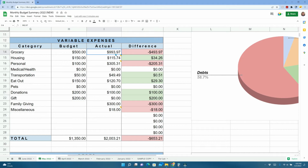So it's $993.97. But even then, this is definitely our guilty pleasure, my fiance and I. We don't necessarily spend a lot of money on items or stuff. We don't have the usual brand new cars or branded items, branded bags or whatnot. But food is definitely our top spending category.